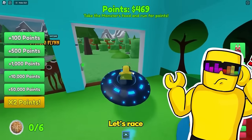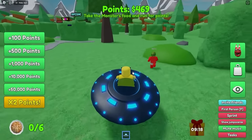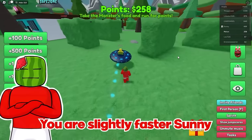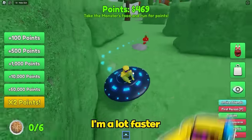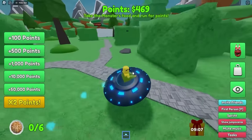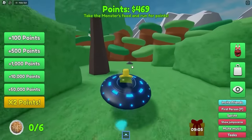Am I faster? Let's race. Ready? Yeah, let's go. Get set. Go. No. Zoom in. You're slightly faster, Sonny. Good job. I'm a lot faster. Hope it was worth 1,000 Robux. Bro, I'm way faster. What do you mean slightly? If I pick up spaghetti, they'll never catch me.